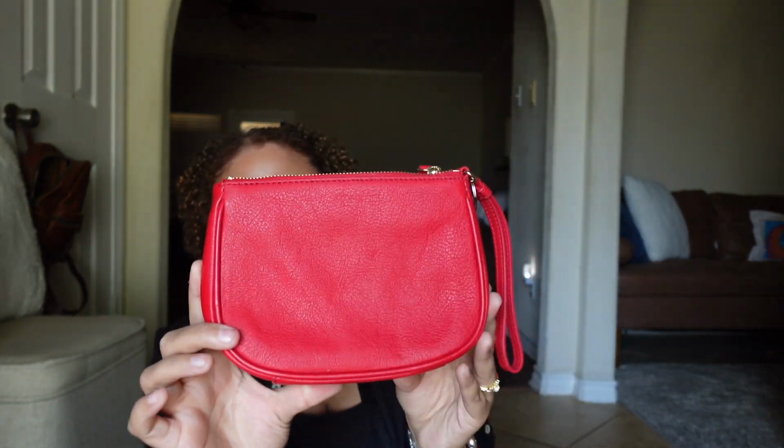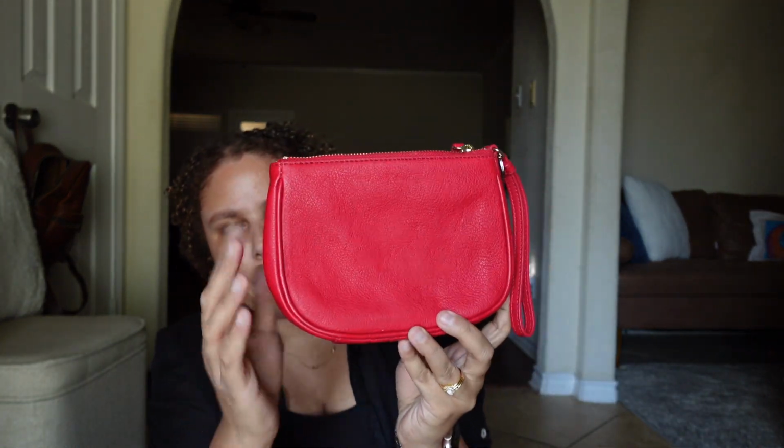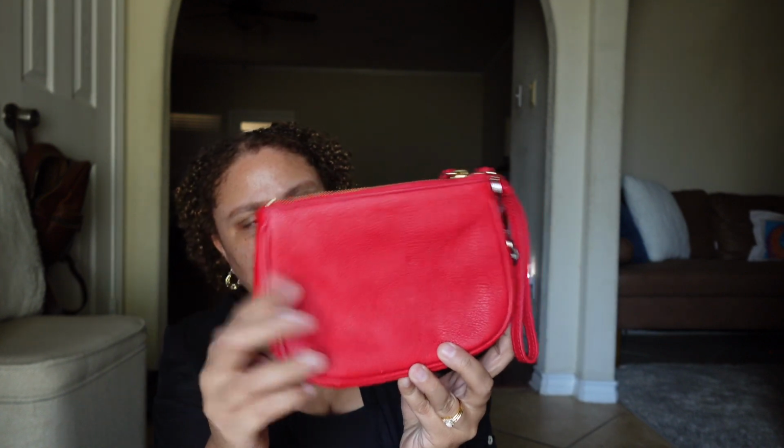Then I picked this one up. I think I'm going to keep this one for myself to put inside my bigger bags to keep my things in there so it doesn't get all over the place. It's just a little toiletry bag, pretty much. It is leather and it is by the brand, what is the brand? Talbots. So I didn't really pick this one up for reselling.